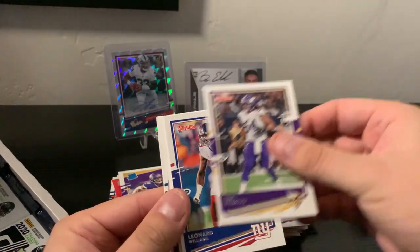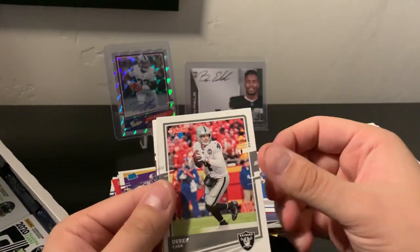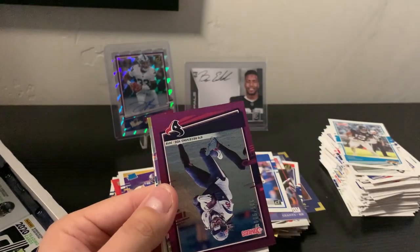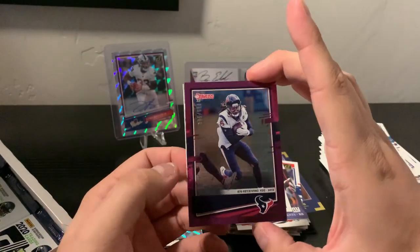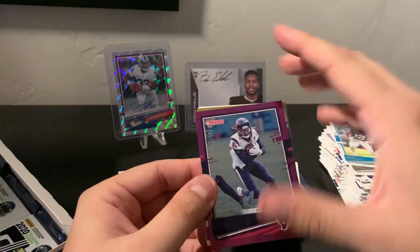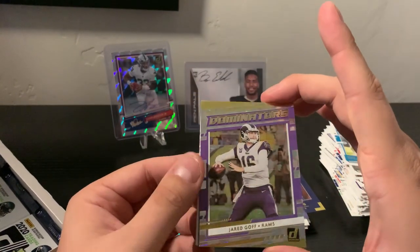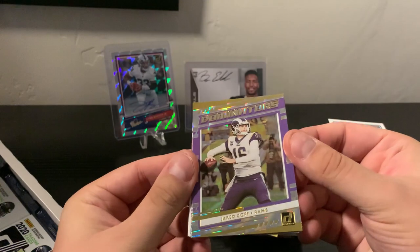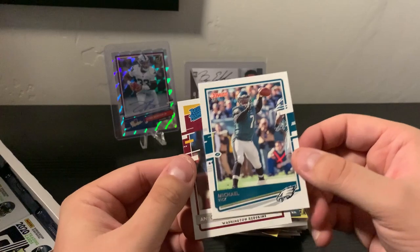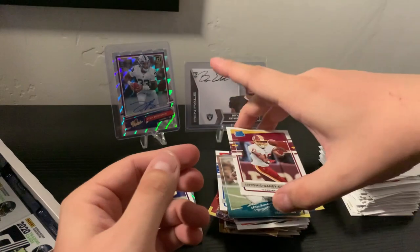Nick Bosa, Eric Kendricks, Leonard Williams. Hey, there's my boy Derek Carr. D.D. Westbrook, one of the inserts. And we have a Will Fuller receiving yards out of 500. Very nice. And we got a Jared Goff Dominators parallel. Miles Sanders, Mike Vick, and another Antonio Gandy-Golden, this time a rated rookie.